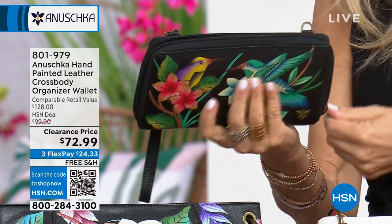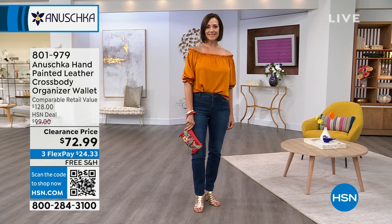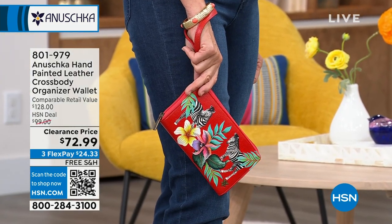And another thing too, the quality of the zipper is easy. It slides and glides easy. It's not a little wimpy zipper, which is very important to me. Yeah, me too. Good point. I'm glad you mentioned that.